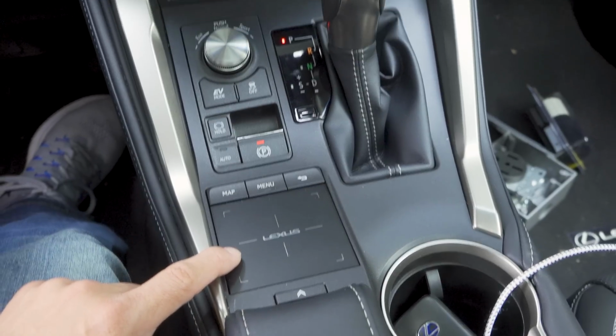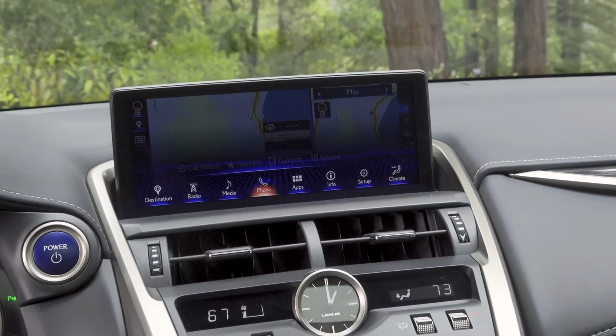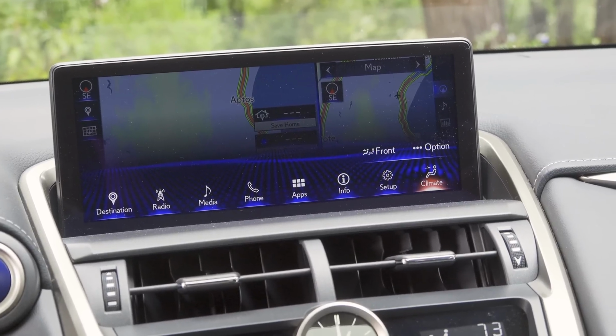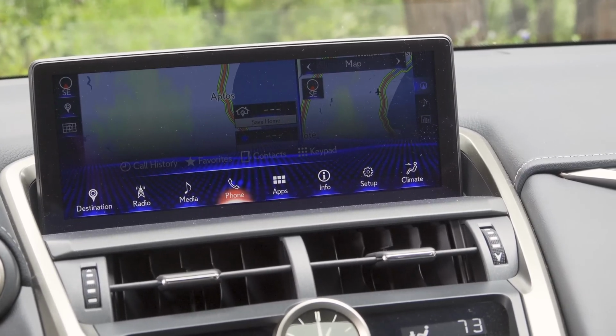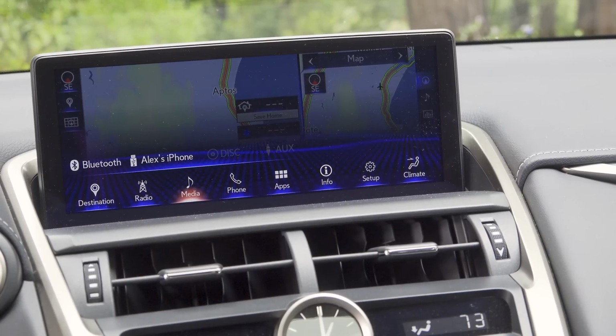The touchpad clicks when you've selected an option on the screen to give you a little bit of haptic feedback. However, if I move up here back to the screen, you'll see my particular problem with this system. Choosing an option is a little bit difficult because you're dragging your finger across and you really do have to pay attention to what's going on this screen in order to interact with it.